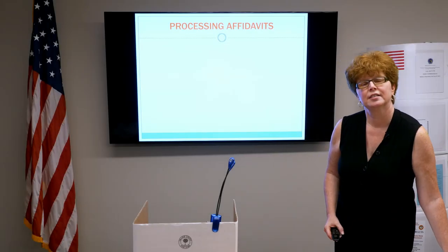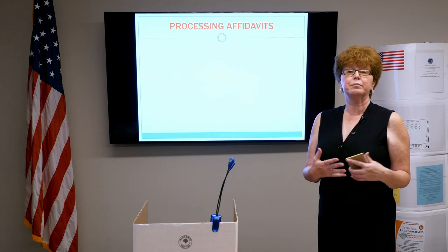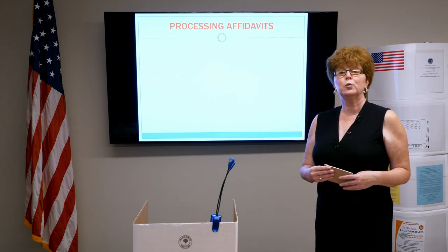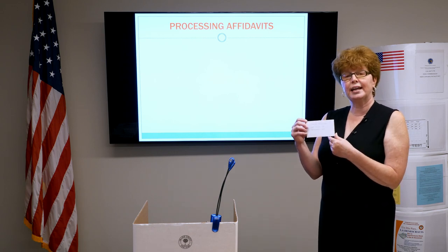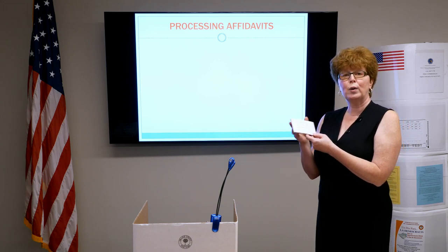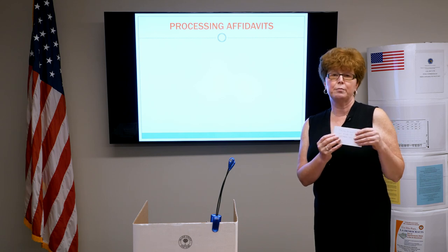Processing affidavits. When that voter comes into your location, and if they have a name that might not be easily spelled, I want you to always remember that we do not ask for identification. We have provided every polling place and district with a small white pad. Please have them complete the information and write it out on the pad. And this way you will be able to research any of the voters via this mechanism.